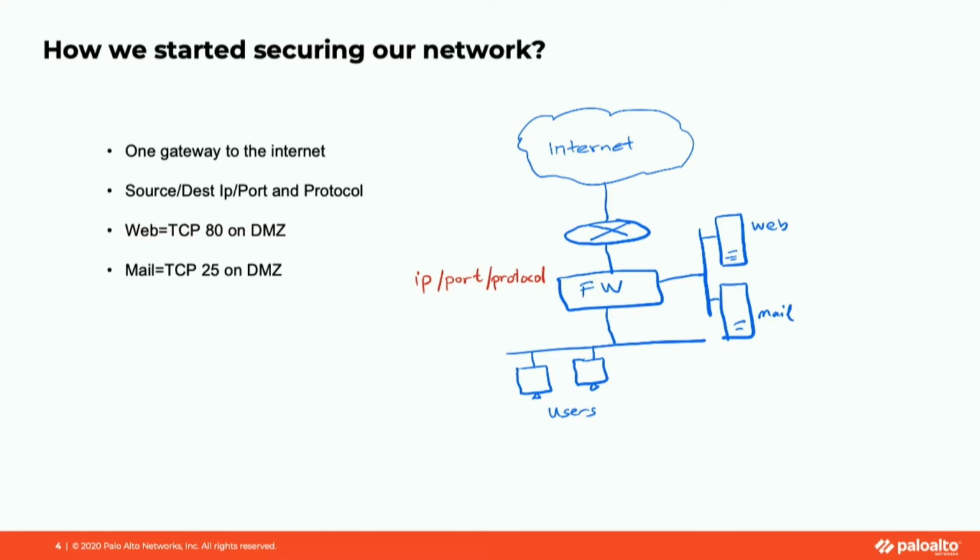If you go back maybe 15 years from now, this is how we used to secure our perimeter. It was very basic. We have the untrusted internet, we have a router, and the firewall behind the router. We were controlling the ports and the IPs. TCP port 80 used to mean the web server sitting in the DMZ. TCP 25 used to be the mail server, and if I grant access or deny access, I control the traffic going back and forth.